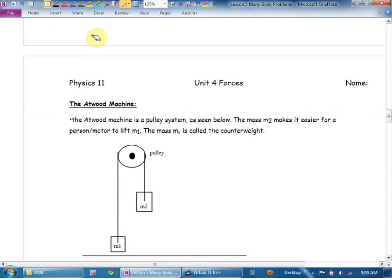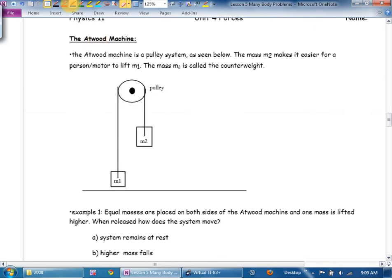So here, the Atwood machine. Why is it called an Atwood machine? I don't know, it's just called that. I'm guessing a scientist whose last name was Atwood wrote a paper on it. The Atwood machine is a pulley system as seen below. So you have a pulley. Mass 2 makes it easier for a person or a motor to lift M1.